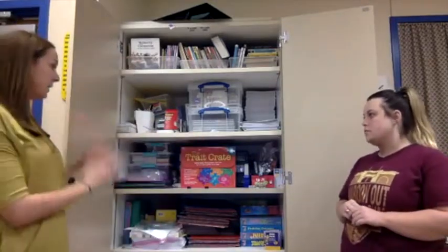Yes. And then I have my teaching command center, like we just talked about over there. And then my last cabinet is where I store decorations, more teacher stuff. I think utilizing this cabinet for your kids' stuff would be good.